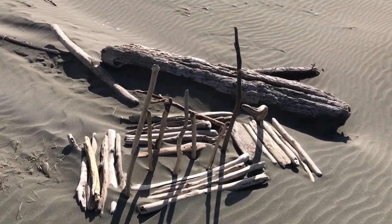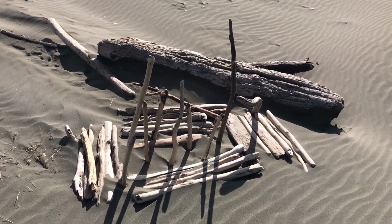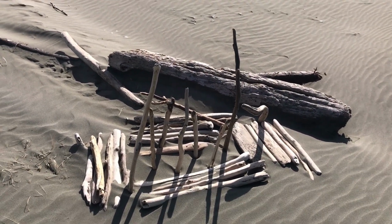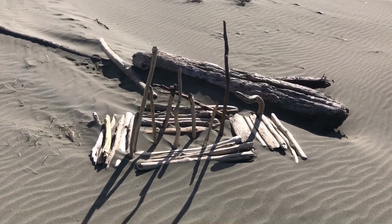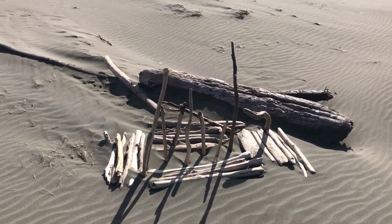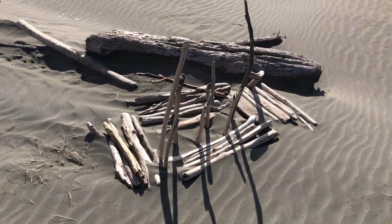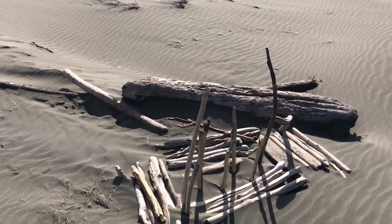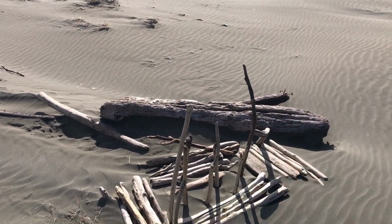And this just has the vibe of something creative, as you can see how they've placed the pieces of wood. And I think it's very possible it could be people. I always question these structures, but I honestly don't think it is. You can see how they've made bunches of driftwood going one way, other bunches there, going that way, that way, that way, making a square.